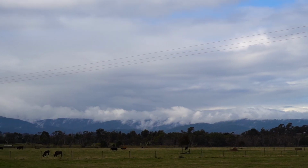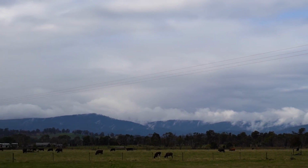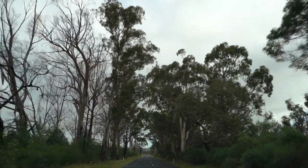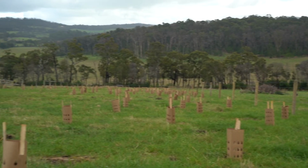But I think one of the big things is that when we sell our beef, we want to be able to say our beef is carbon neutral beef. And you can eat this and go, you know what, this beef is benefiting the world. We have made no changes to our farm to do this. The only thing is that it doesn't happen quickly.